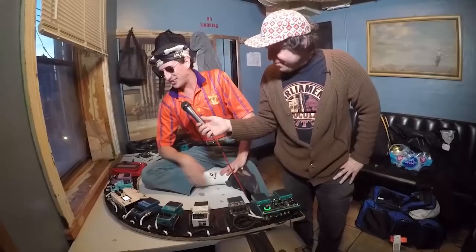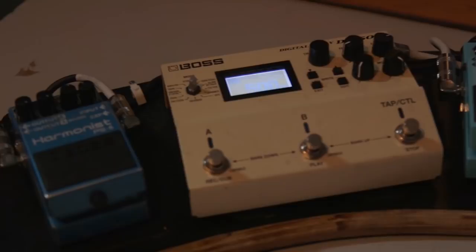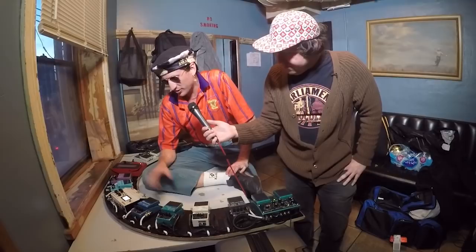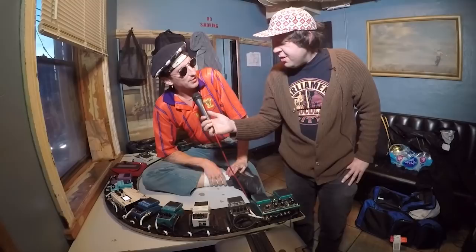Behind the gear. This one here. This is the DD500. It's a newer one compared to the others. I just got it not that long ago. I've already snapped this knob off, but I don't really use it that much, not yet anyway. That's why I have it on the chain, to use it more.